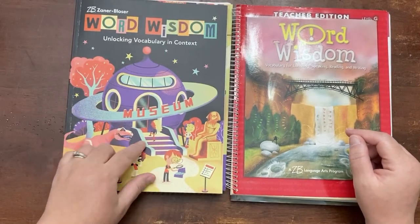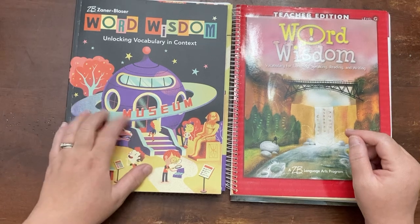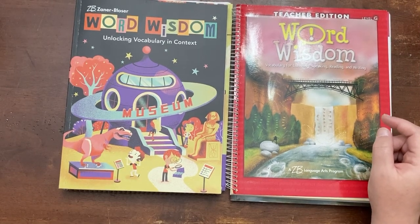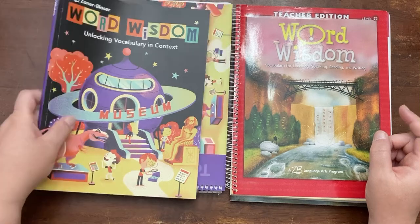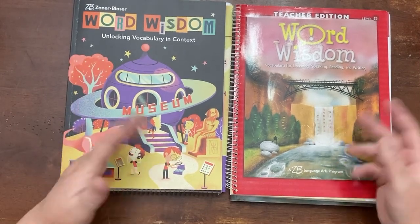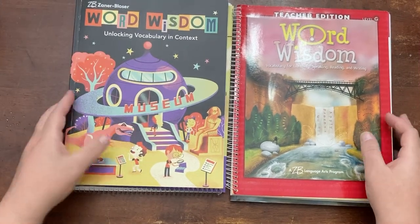In fact, the first year we started using Vocabulary Workshop, my daughter was in 5th grade and I bought her 5th grade of Word Wisdom. And then we also had 5th grade of Vocabulary Workshop, and she was going to just alternate between the two. She did a week in this and then a week in Vocabulary Workshop, and she liked that one better, so we just stuck with that. But I still have 5th grade that I'll use for my son probably next year.